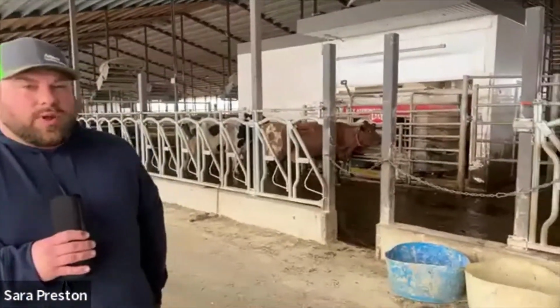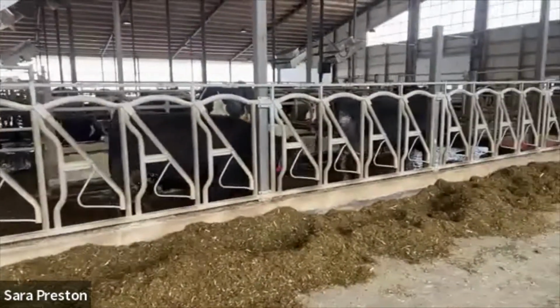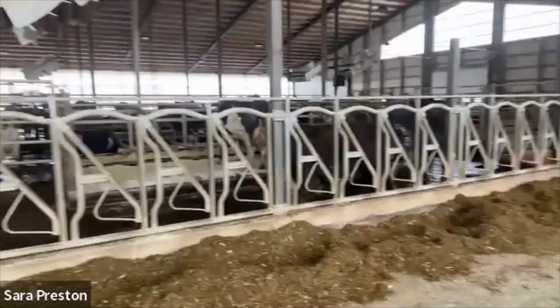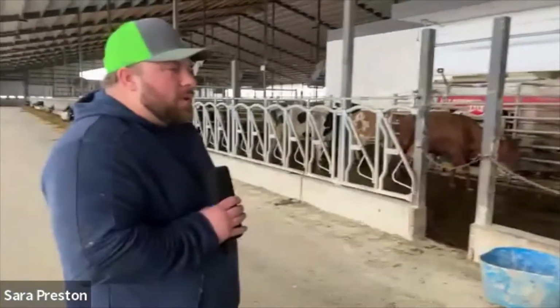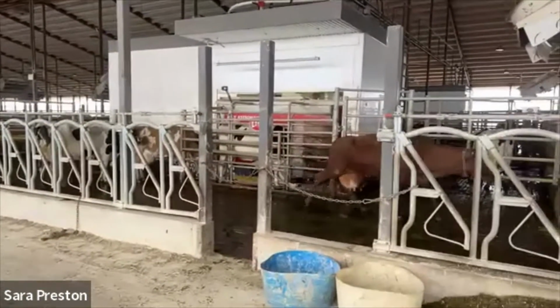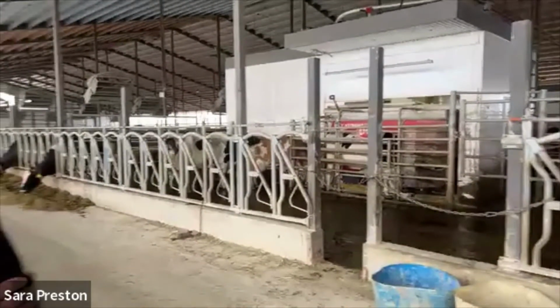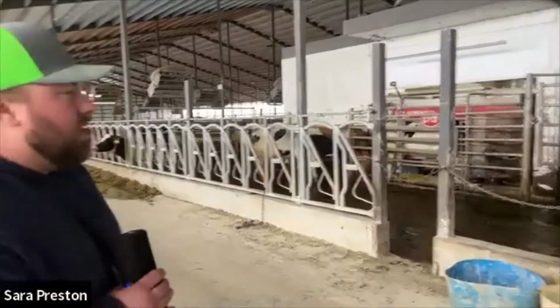And then what's really neat about this operation is we have 4 milking robots. In the past we had to either manually or with an automatic unit milk the cows, but now we have a robot, or at least 4 of them, that milk 24 hours a day. They run all day and all night and milk our 250 to 260 cows.